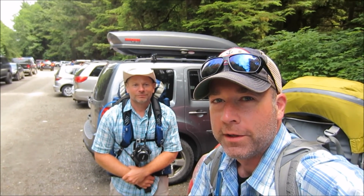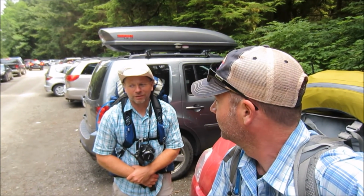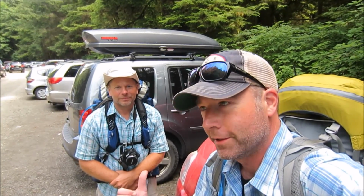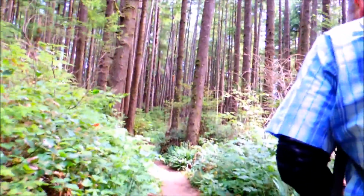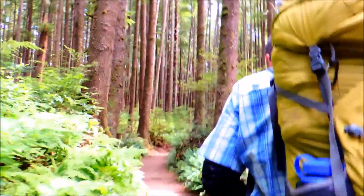So we finished the first leg of our trip in the mountains, and now we are at La Push at the 3rd Beach trailhead. We're going to embark on our leg 2 beach journey. Parking here is interesting. It's a Saturday, so a lot of people are day hiking to this 3rd Beach where we're going to be camping tonight. We're heading to night 1 of the beach camping at 3rd Beach.